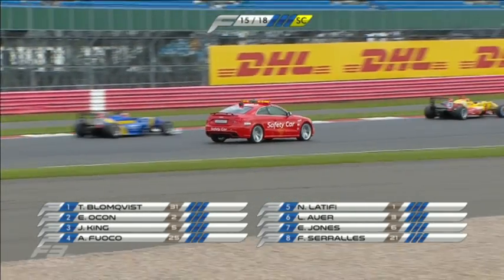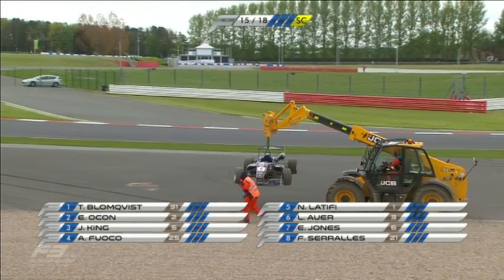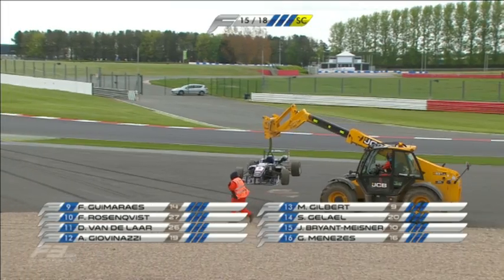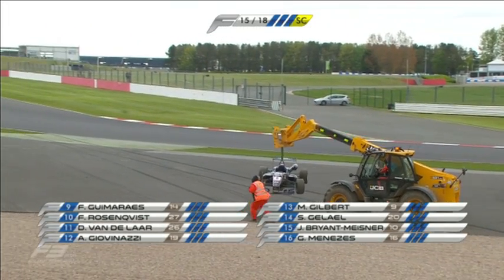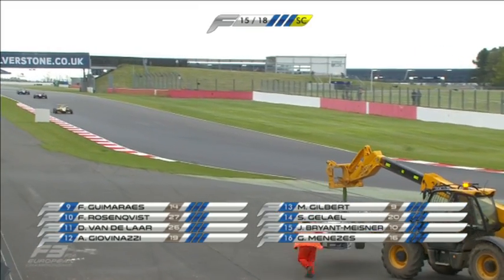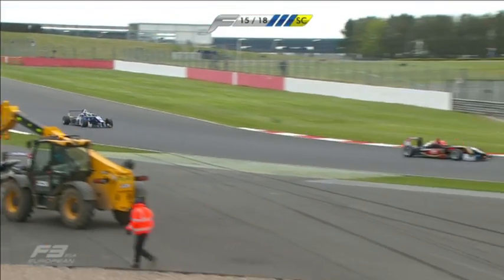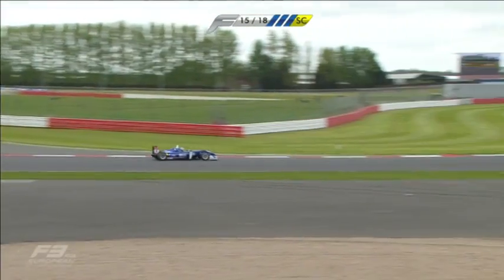There you can see the order. Blomqvist, Ocon, King, Fuoco, Latifi, Lucas Auer, 4th in the championship last year. Ed Jones, who made a pretty good start, 7th. Felix Sorales for Team West Tech is 8th. Then Guimares, then Rosenqvist. So Rosenqvist's picked up a couple of places. The Swede, up from 14th to 10th he's gone in these first few laps.